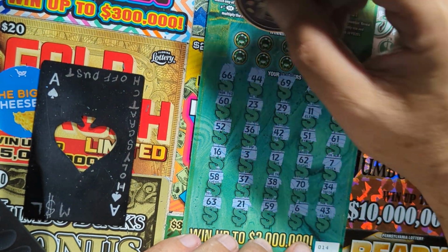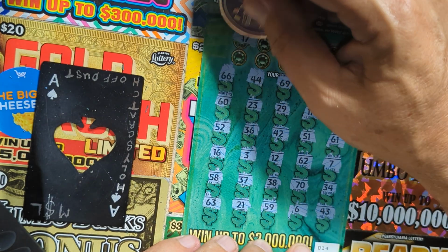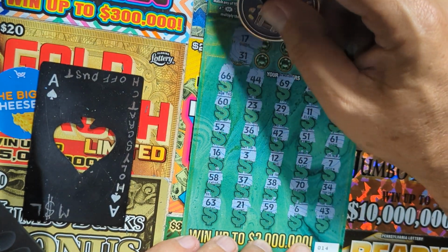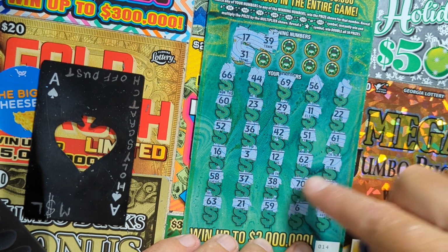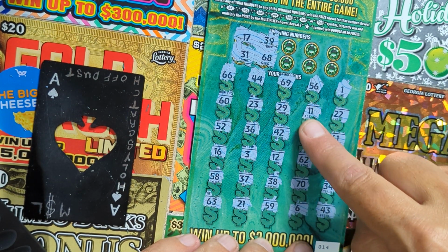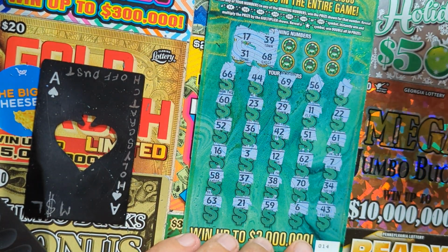Okay, let's see if we can find a match. What do we got? 17. Did we hit? Yeah, we had 16. I saw that. We didn't get 17, though. 31. We got 21 and 61, but not a 31. 39. Any 39. We have 69, 29, 38, one off. 59. All the wrong nines. 68. 69, one off. We had 58, 38. Not the right 8.